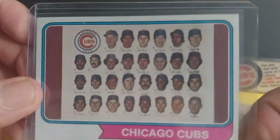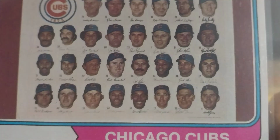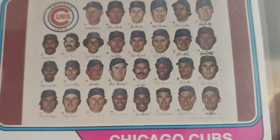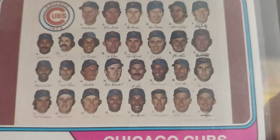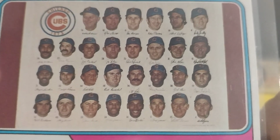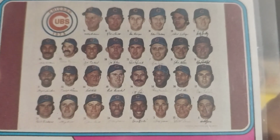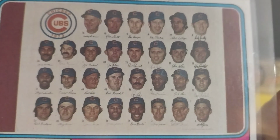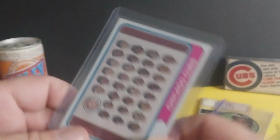You know I love the Cubs. And there we go, right there. There's Mr. Cub himself, Ernie Banks. There's Rick Reuschel, Rick Monday, Jose Cardenal. Oh yeah, the Cubbies back in the 70s were great.